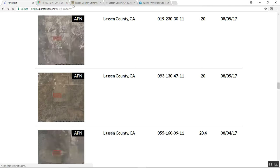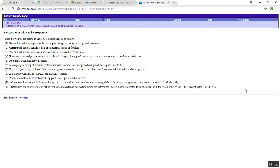And another thing that I wanted to talk to you about with this parcel is the actual zoning. This is the Lassen County website, and it's zoned Upland Conservation Resource Management District, which is a really nice zoning designation. It gives you a lot of flexibility. You can do agricultural-type business and/or residential housing. You can put a house on it, a cabin on it, whatever you want, and you can also start your own business as long as it's kind of quasi-related to agricultural activity. I know the planner up there, and I think if you have something specific in mind, there's flexibility as well.